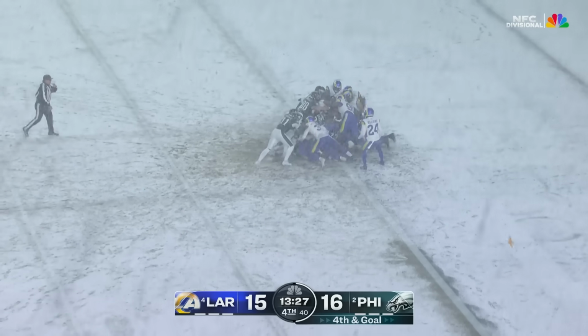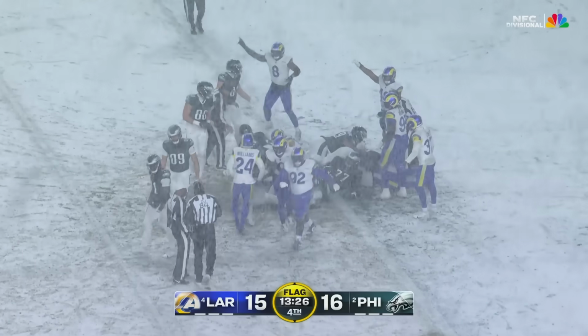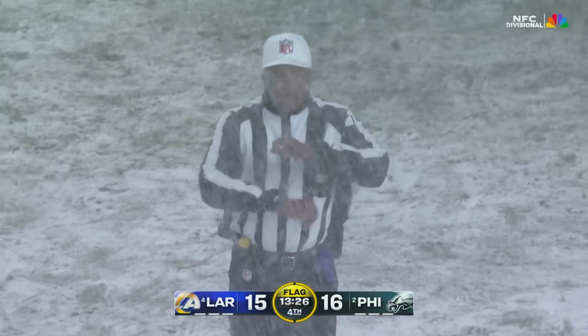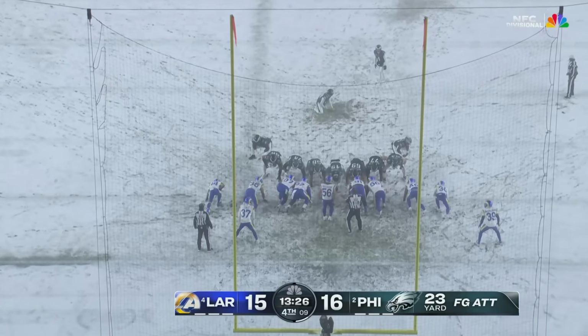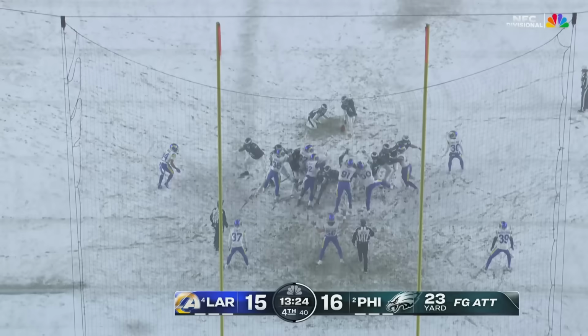Hurts pushing inside. The wall goes to the right. We have a flag, though. Was there a false start first? We had a flag to kill the play. False start. Oh, boy. Offense number 65. 5-yard penalty. 4th down. From 23 yards to extend the lead to 4.